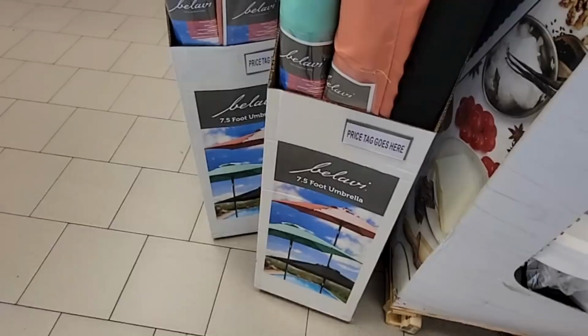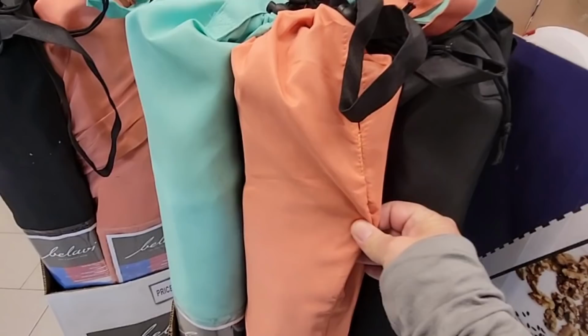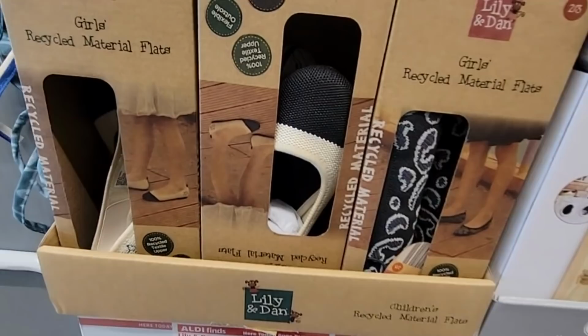$100 for a pressure washer, perfect. And then umbrellas. This is such a good time to get it. Look at the colors. You could get a black one, a peach, and then that seafoam green. Oh, $39.99. That is such a great price. Look at these shoes, $9.99. That is interesting. Ten bucks for shoes.